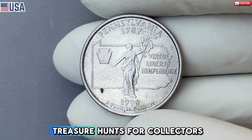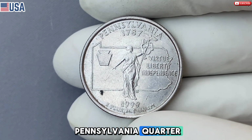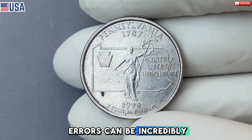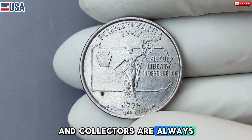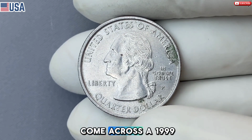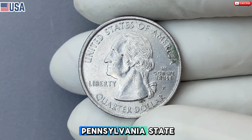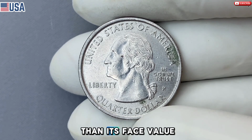Minting errors are like treasure hunts for collectors, and finding a 1999 Pennsylvania quarter with one of these errors can be incredibly valuable. A coin with an error is unique, and collectors are always looking for these rare pieces to add to their collections. If you happen to come across a 1999 Pennsylvania State Quarter with a minting error, you could have a coin that's worth far more than its face value.